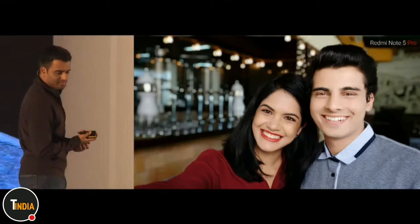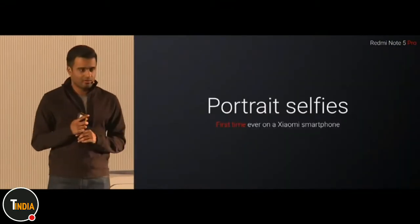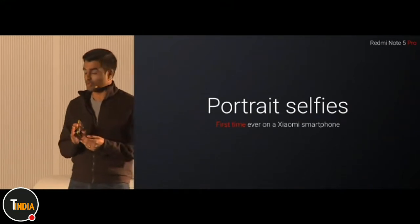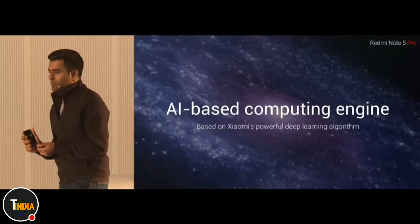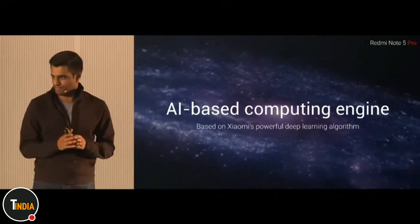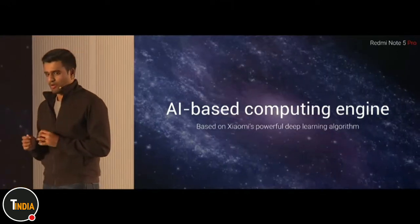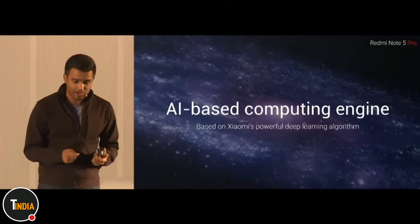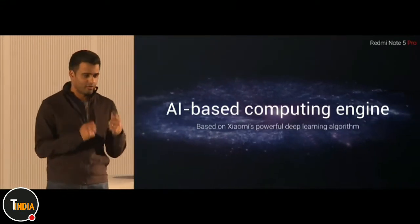So how do we do this? Well, this is our first phone ever which ships with portrait selfies. And as you can see from the previous image, the results are really great. Just like with the rear camera, we use our AI-based computing engine to make this happen. But unlike the rear camera, this is done with a single camera. So the deep learning algorithms here are key. And as I mentioned, and as you all know, software is really key for a great camera.